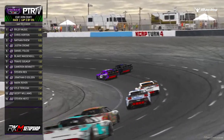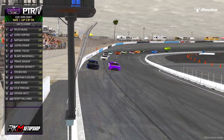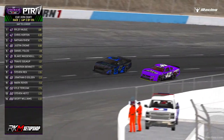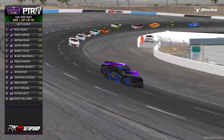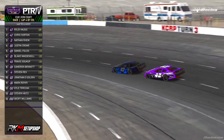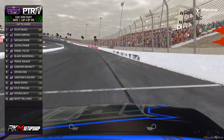But either way, battle for the lead. Here comes Horton looking to the inside of Riley. Let's see if he can keep that car wound up, albeit on the inside lane. Dive into the inside. Music's going to pinch him down, and Horton, I think, is going to back off respectfully. Yeah, Horton playing the smart game here and just backing off a little bit, giving Music a moment to kind of breathe and relax.